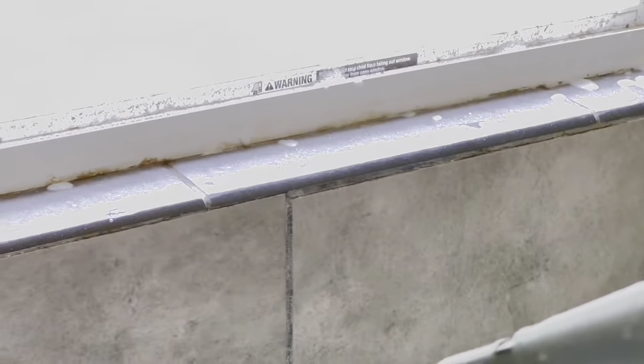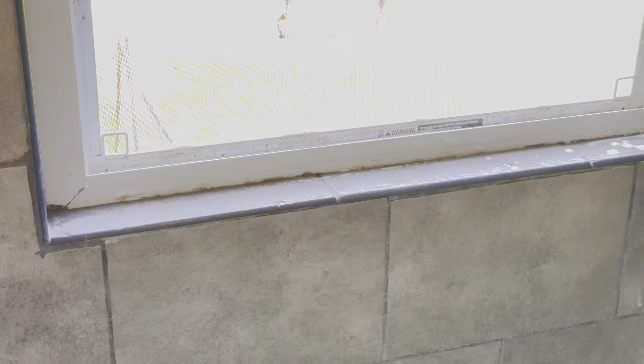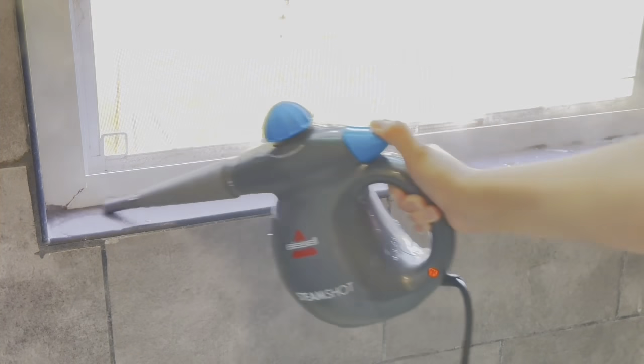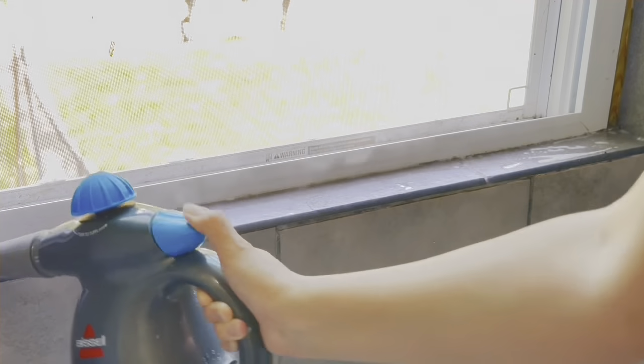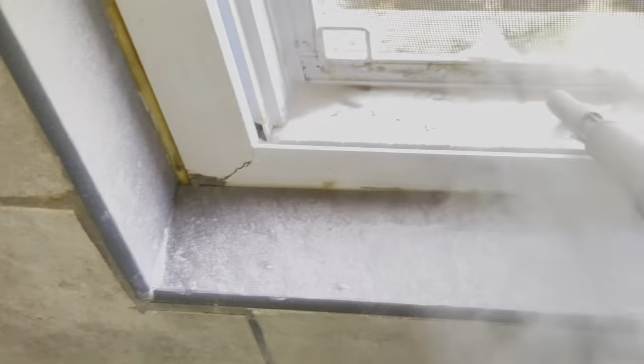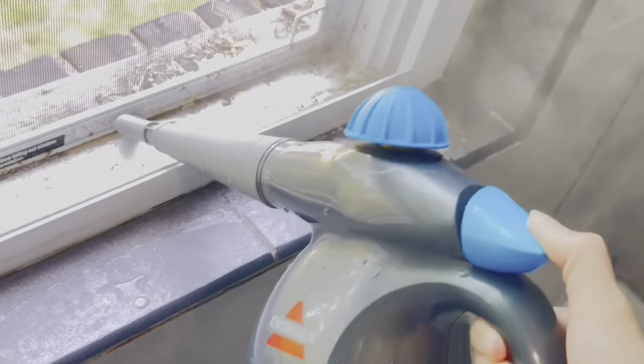So now we're using my steamer. We're getting this window nice and clean. There's just a lot of dirt, maybe mildew up in here. So we're getting this clean, and we're getting in there, guys. We're getting in there. You're going to see the result, how nice and clean this turns out.